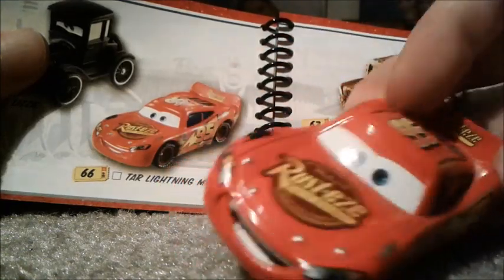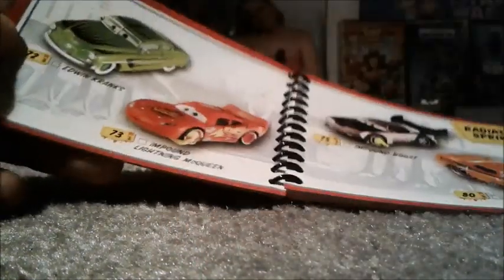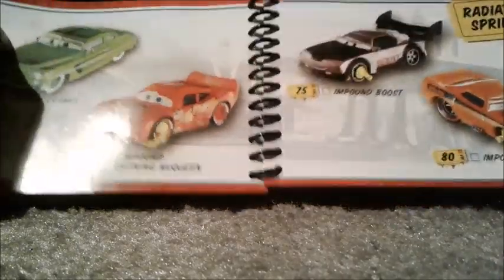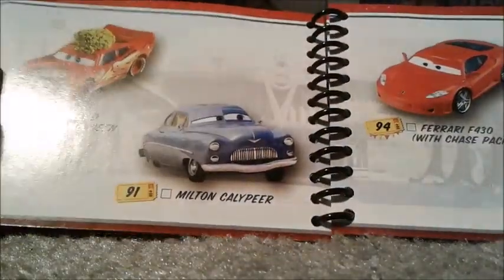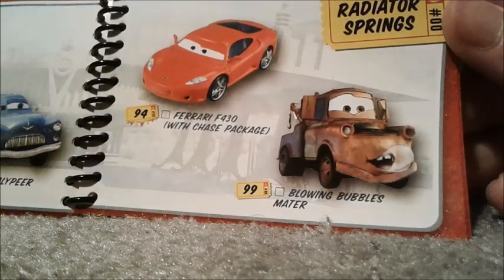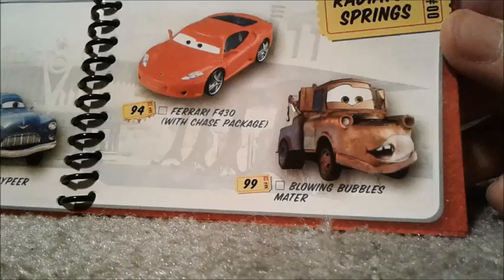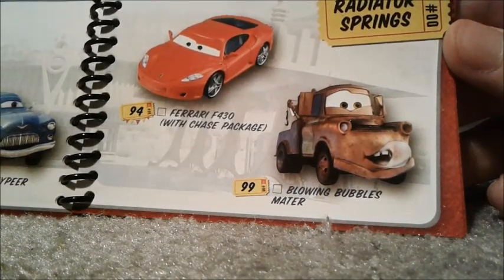That is this one right here. And some more chases, Impound, and the Impounded Tuners. Here's an interesting one. There's Tumbleweed McQueen and Blowing Bubbles Mater. Oddly enough, he was not released in 2009. He was released later in 2010 for the Final Lap collection.